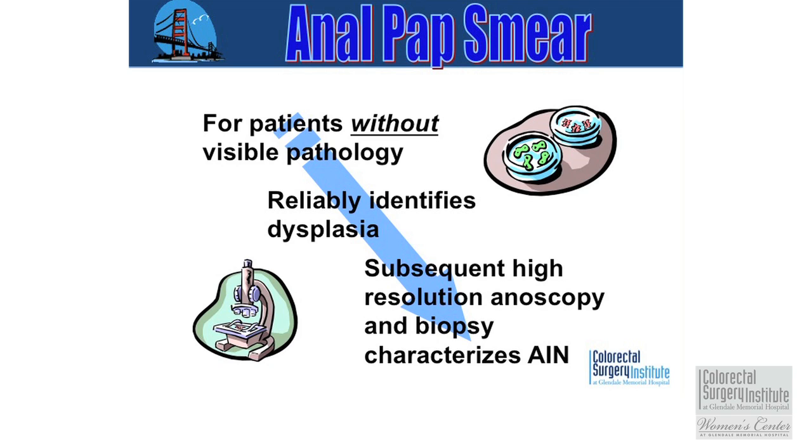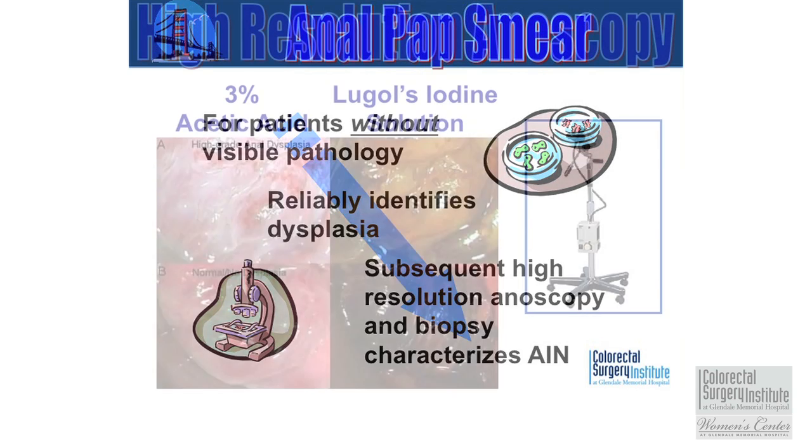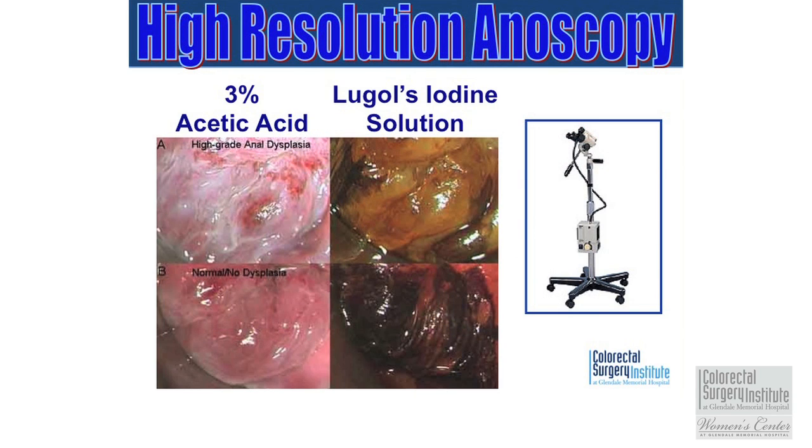And then the concept is that you're supposed to go and do subsequent higher resolution anoscopy, which is the colposcopy of the bottom, and then do the same things that the gynecologist taught us. Put a little bit of acid on there, put a little bit of iodine with the Lugol solution, and look for abnormal areas, and then destroy the abnormal areas.